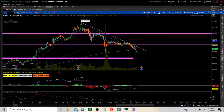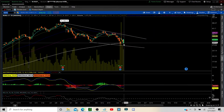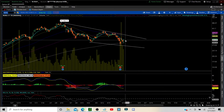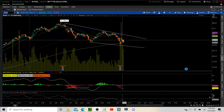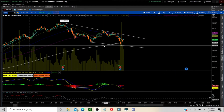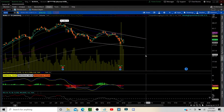All right, so next, Roku. A lot of names look the same. We have these nice engulfing candles, bounce off the 200 MA and stopped right at the 8MA. The 8MA is the exponential moving average that we use. The other moving averages that we use are the simple: a 200 simple, 50, 20, and 100, just in case you didn't know that.